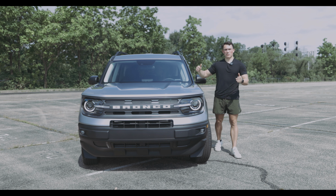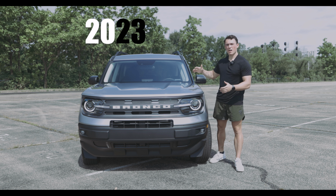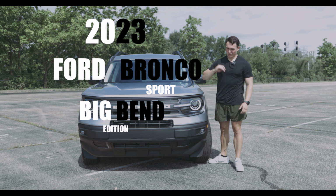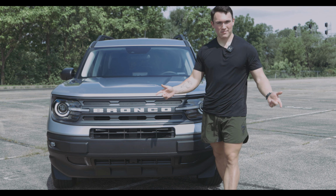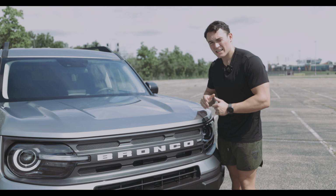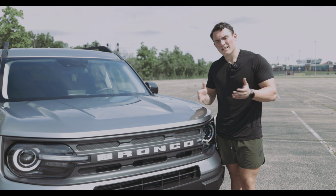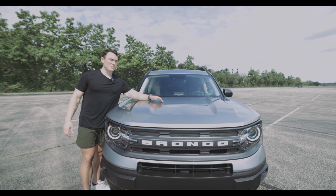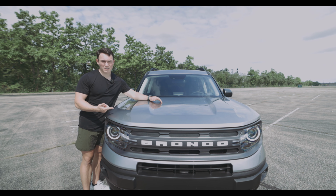Today we have the 2023 Ford Bronco Sport Big Bend Edition. Long name, I know. Today we're going to be going over and reviewing the Ford Bronco and seeing the cool things it has, some of the things it offers, also some things I don't like. So let's start off by seeing what's underneath of this hood.